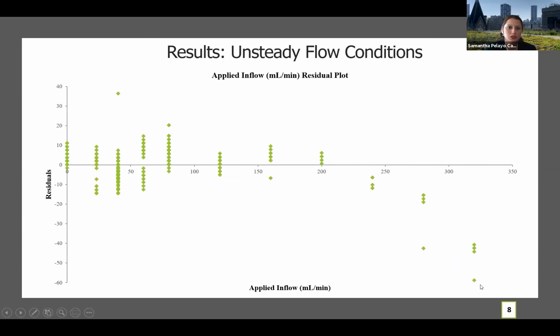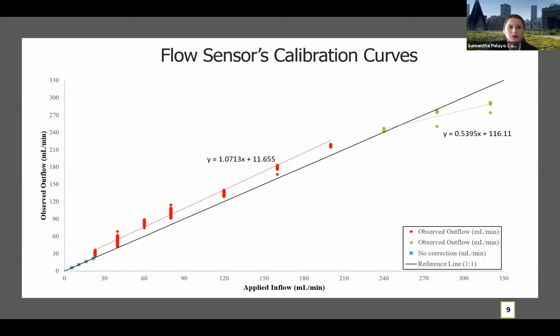Moving to the next slide, we had the unsteady flow conditions, and this one is just a residual plot of the level of error that we observed in other flow rates. All of them were below the 342 milliliters per minute. And I think I'm running out of time, so I'll move forward because that one is a little bit more clear. We overall found a better behavior of the tipping bucket under high flows and not so good behavior over medium to low flows.